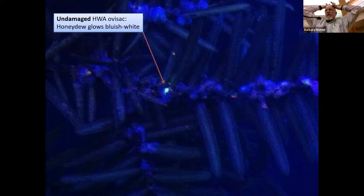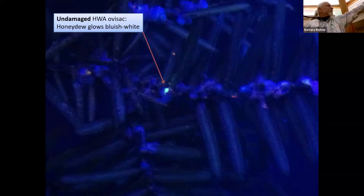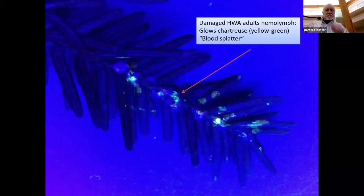A blue, I had to learn fluorometry colors, by the way. So this is blue-white. This is a normal ovisac with uric acid with just a little honeydew. These are aphids and they make honeydew. They make a ball of honeydew outside of the ovisac and it glows blue-white. So you can see that. You also see up there to the left, it's yellow, and then you see the predator poop in those 2 other spots, okay?